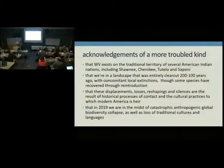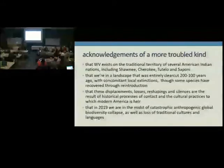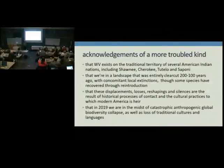Before we launch into the more difficult stuff, first of all, I want to acknowledge that West Virginia exists on the traditional territory of several American Indian nations, including the Shawnee, Cherokee, Tutelo, and Saponi. You may recognize some of those names as nations which you think of as being further west. There's a reason for that. They were forcibly moved. So it is important to acknowledge that this is where we are and that this happened less than 200 years ago.